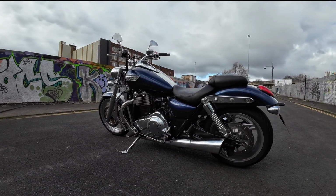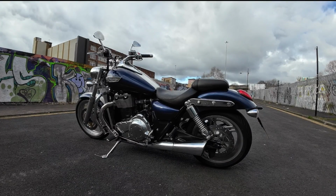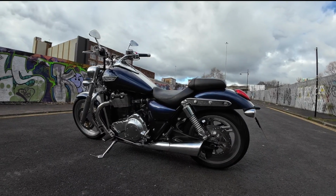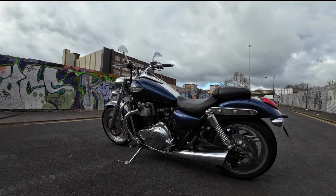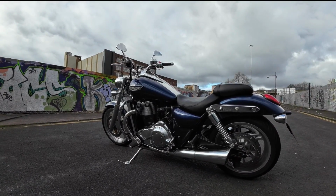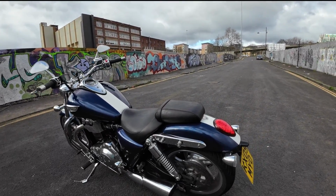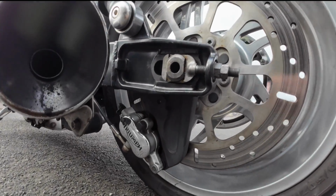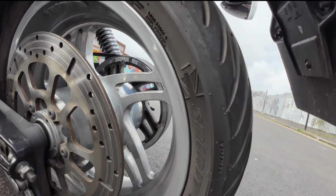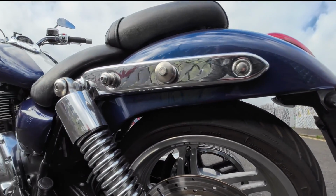Just look at the low seat there. You can really see how low the profile of it is. Perfect for me. I'm 5'9". Fits me perfectly. I can still flat foot the bike. There's a Triumph caliper for the rear brake there, and this 200 cracking big tyre on the back.